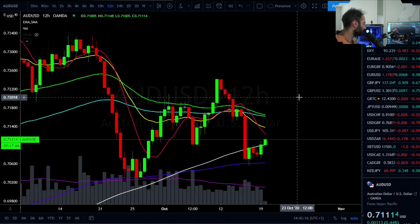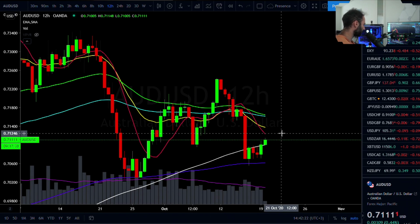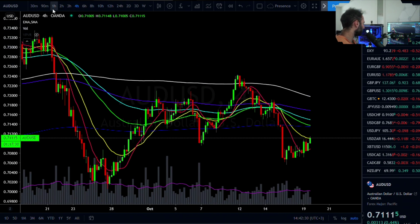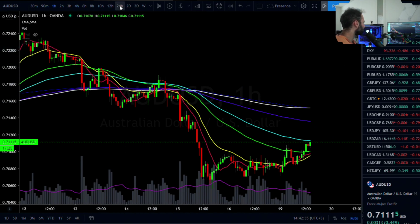Short term, I'll be looking for a little bit of upside, probably back up towards 71.25. Anywhere between there at about 71 and 71.3 region. So short term upside angled. 4 hour looks like it's got a little bit of upside here as well. Definitely on the weaker side though, I should say. But yes, short term, medium term, all upside angled here.